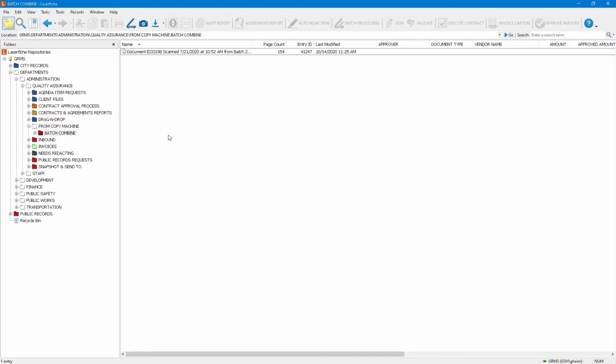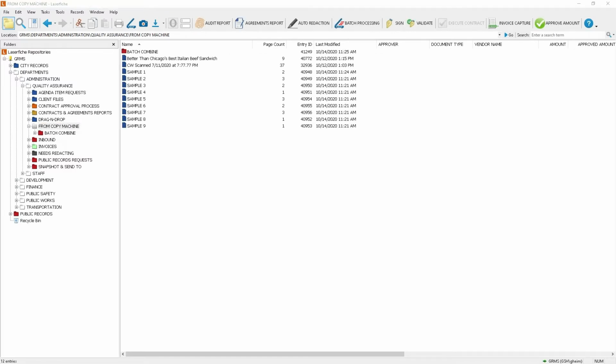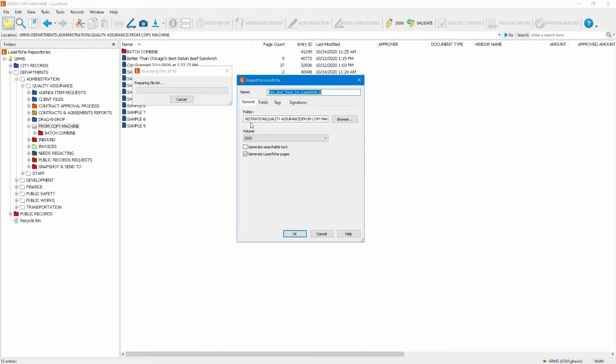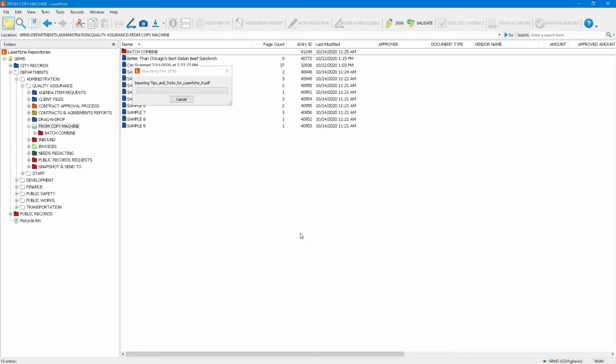Now, that's one form of drag and drop. Let's talk about another one. Let me see what I got over here. I've got Windows Explorer. Okay, and what do I got here? I've got tips and tricks. I'm going to drag and drop this into my folder. Now, this is a PDF. Okay, let me bring that in. It's asking me for field definitions, this, that, and the other thing. I'm just going to leave it by default and let the system bring it in.